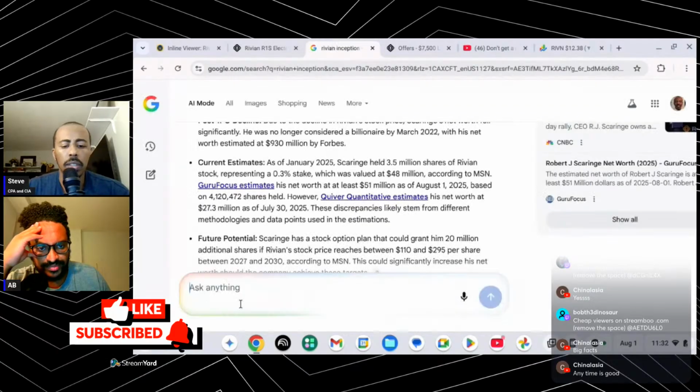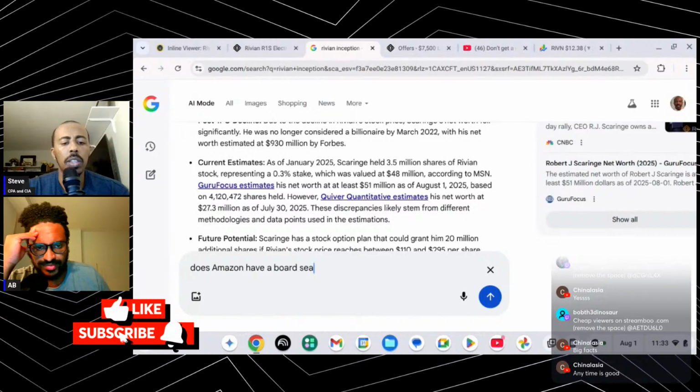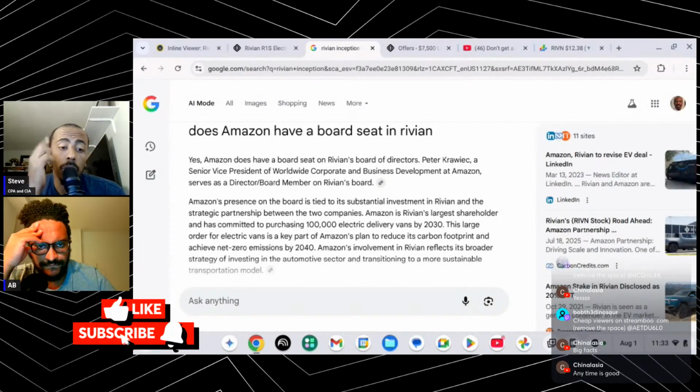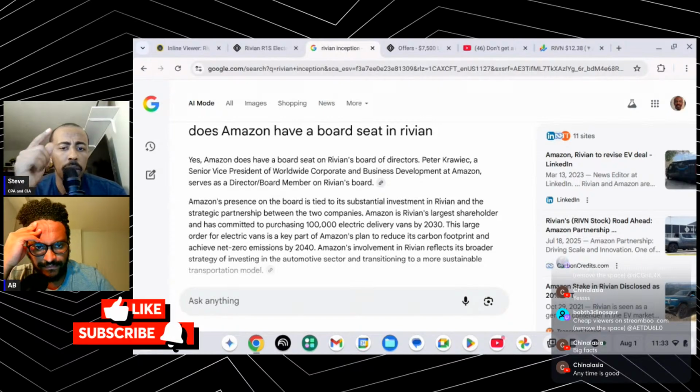Let me see. Does Amazon have a board seat in Rivian? Usually, when you have a big ownership stake, guys, they usually have a board seat. So, look, Amazon does have a board seat on Rivian's board of directors. The board of directors is about 9 people. So, VW has one, Amazon has one.